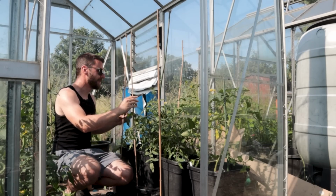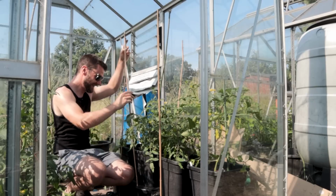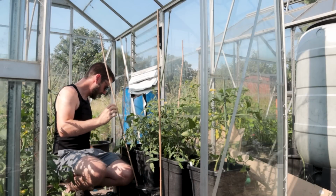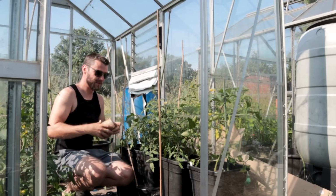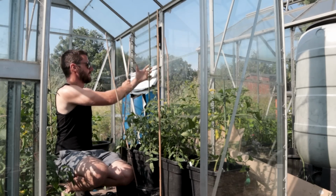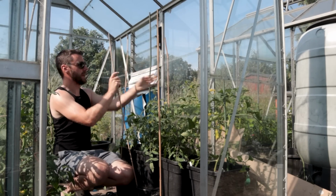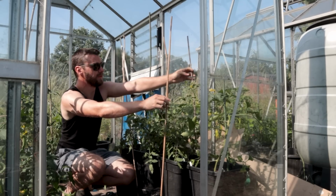Now, the good news is I have found some bamboo canes. The bad news is that they're really rubbish and not tall enough at all. So this is going to be really temporary because I want to put in ones that are actually going to support the tomatoes throughout their life. But what I'm going to do for now, just as a temporary thing, is just tie these two together. So you've got a pair there, pair there, pair there, sort of thing. And this will give some support for now.